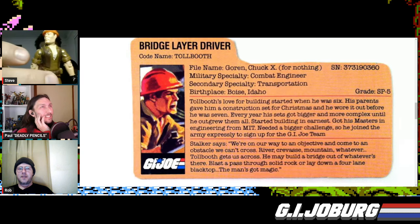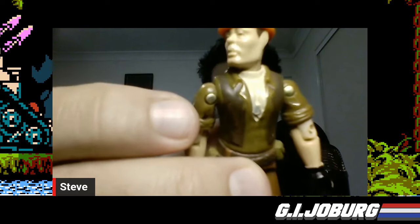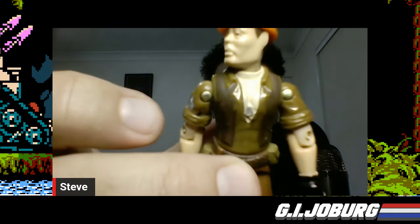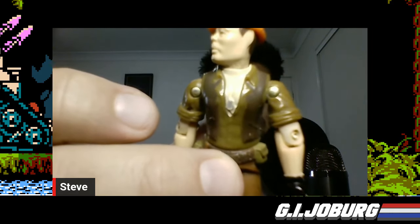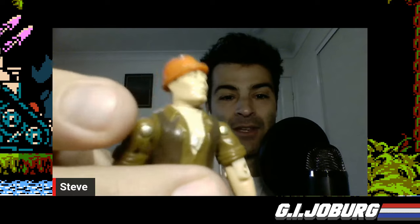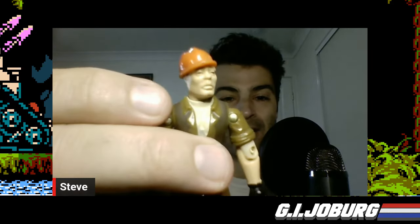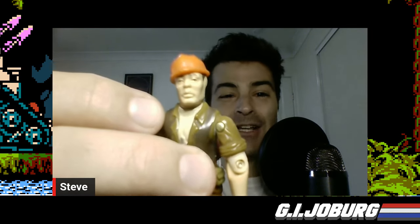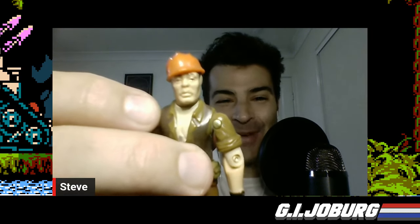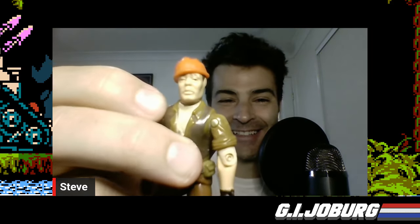Another thing worth noting on Tollbooth's sculpt: his dog tags are picked out in silver paint. That's a nice detail. It's a nice figure overall. Yes, the hard hat is orange, but the rest of his outfit is very muted in color, and it has got character. Such a manly face. He's not a handsome man, but he's such a PT teacher.